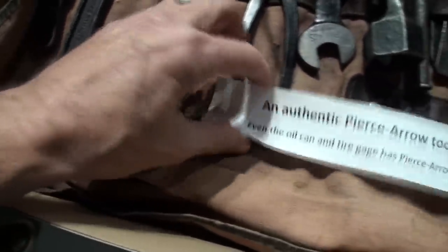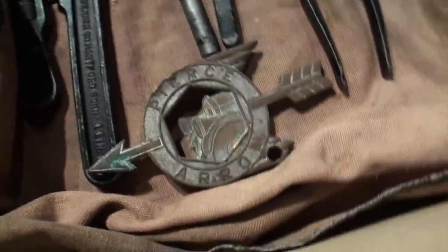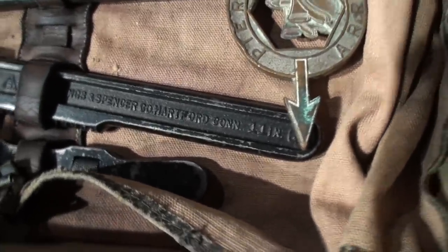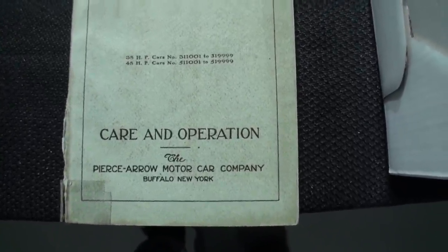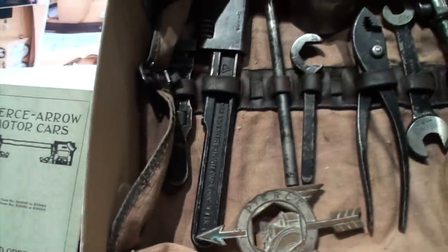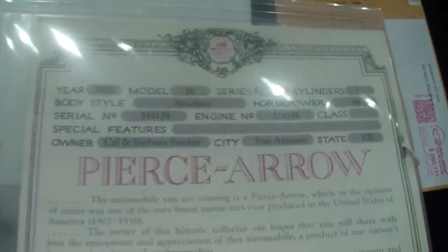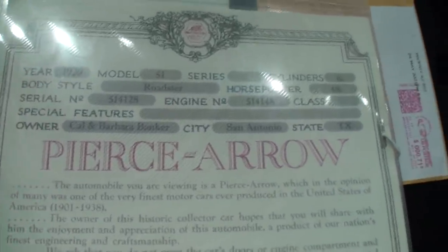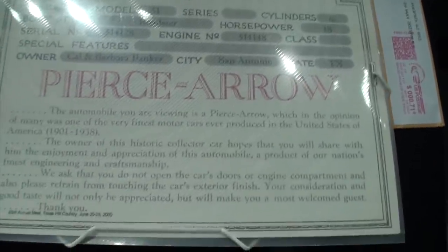Look at this. Isn't this great? Look at that. My wrenches. And then we've got our Pierce Arrow motor cars. You didn't have a brochure of the car back then. It was really just about care. And then we have this, it says year 20, model 51. That's because that's when it was sold. Yeah, titled in 1919, sold in 1920. And here's your schematic.